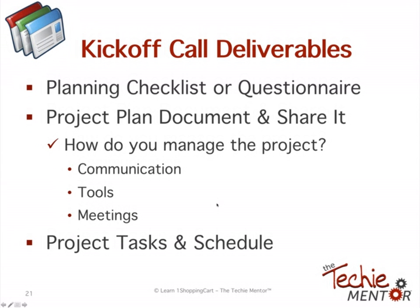So once the call is complete, right, you're going to want to make sure that you've got everything you need for the questionnaire. And then there may be some follow-up behind that because they don't have everything that you need, and that's fine. Just make sure they understand that they have to follow up with you.